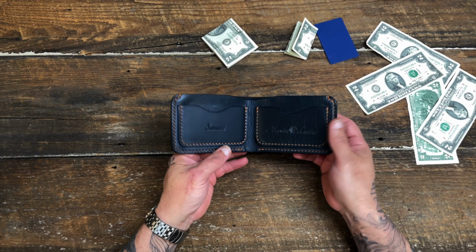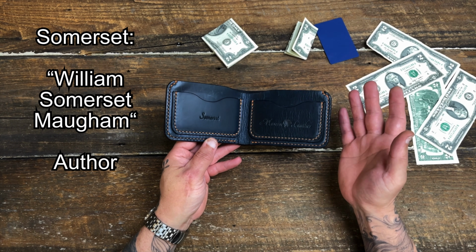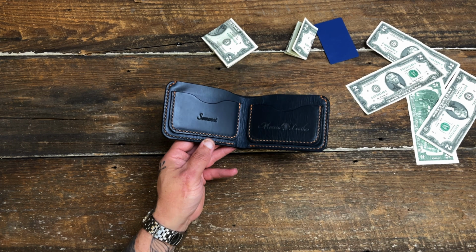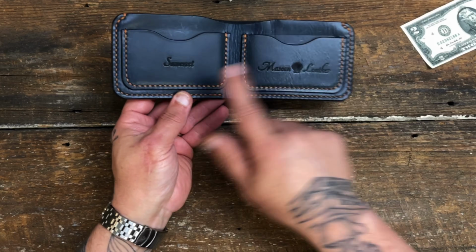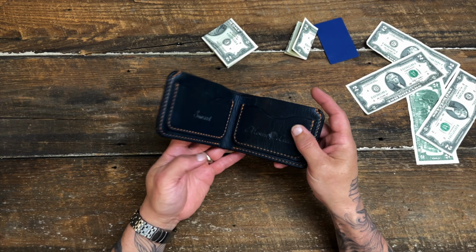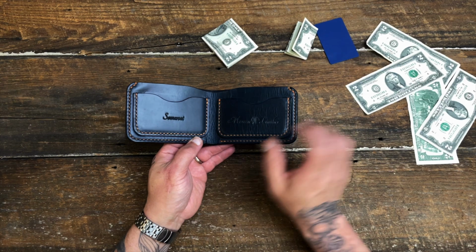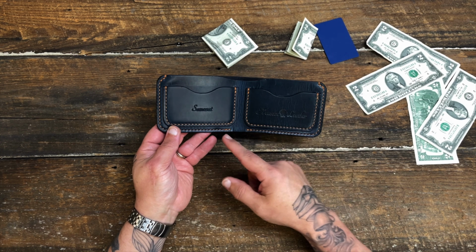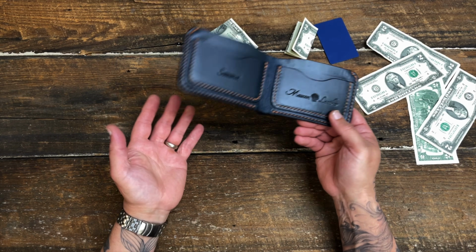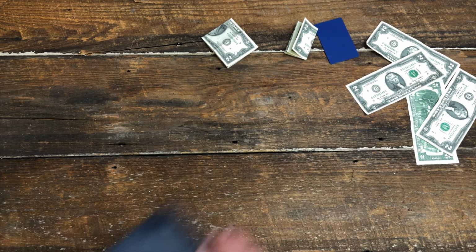The Somerset, after Somerset Maugham. It's not spelled Mom, M-A-A-M. It's actually spelled M-A-U-G-H-A-M. But anyway, 2 card sleeves, bill pouch. And I actually named this after, I designed this one day before me and my wife were going away on a little trip. And I had read something by him and it was talking about an anniversary trip. So I went ahead and just named it after that. A little memory.